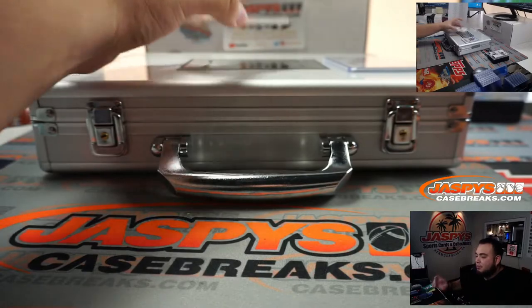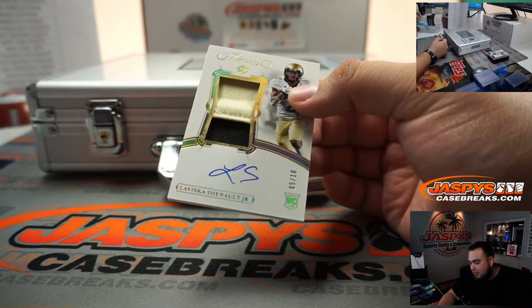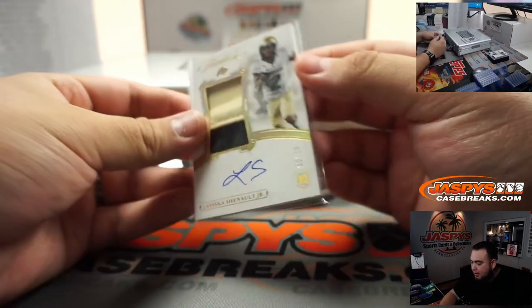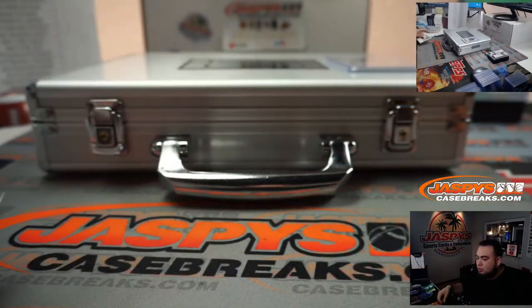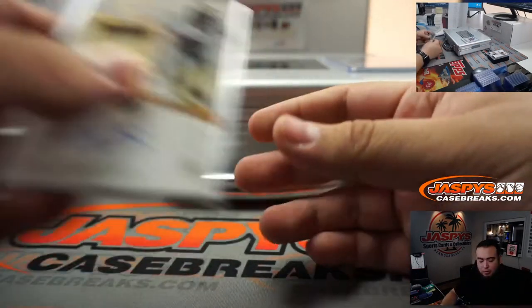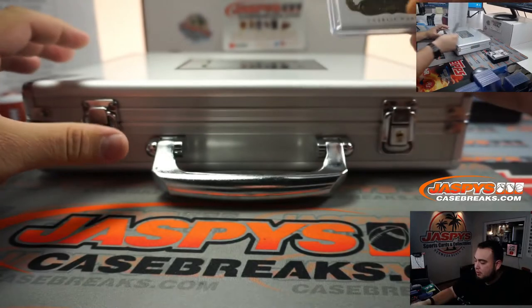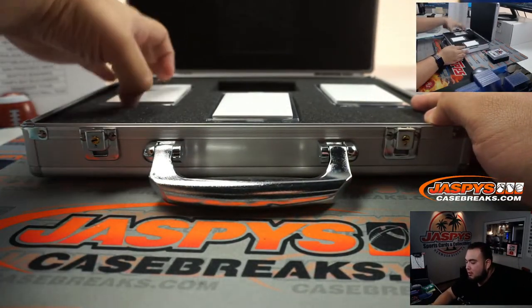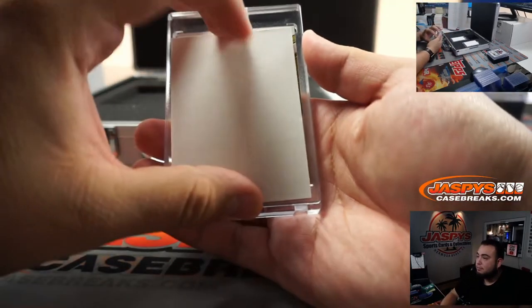Alright, and the last one here before the encased cards is LaVisca Chenault Jr., 5 out of 10 patch auto. Very nice. And that'll go to the Jacksonville Jaguars and Christopher. Oh, sorry, I ran out of top loaders, so I'll top load this right now once we get the chance. And let's go with these hits right here, guys. Good luck. First one.